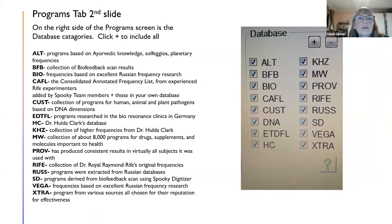On the right side of the program screen is the database categories. You can click a plus on here, and then your search will include all these databases. If you don't want to search all of them, you can just click the selected ones that you want to search.